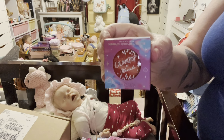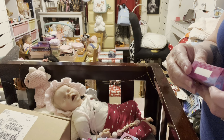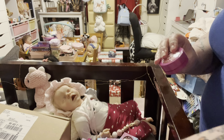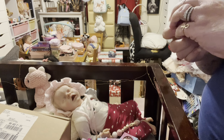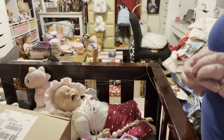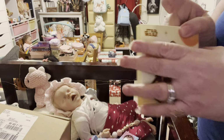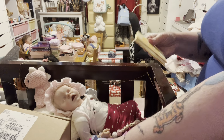Packaging's like that. Next one. Digital Batty and Super Shock Blush. And these are all matte. And then last but not least is going to be the Star Wars C-3PO, which I have the collection of the Star Wars. And I had to get this one too, to go along with it.